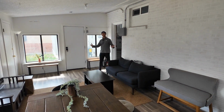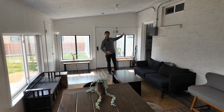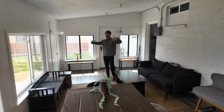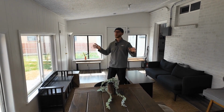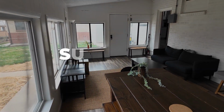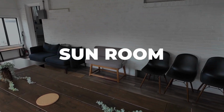Okay, so this is to orient yourself. Over here is the entrance into the kitchen, going to the left and then going downstairs into the basement. So here we are in the sunroom, and I love this area because look how much light is coming in. There are no lights on right now. We decided to put up a couch and a picnic table. This is just a place for people to hang out, eat, and chill.